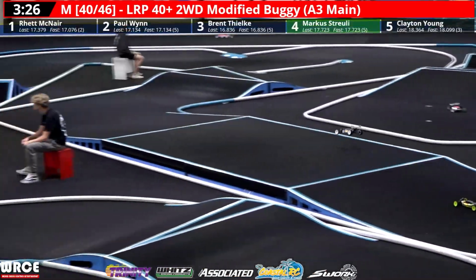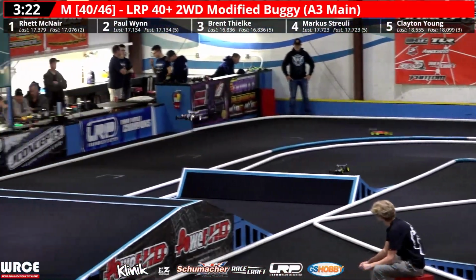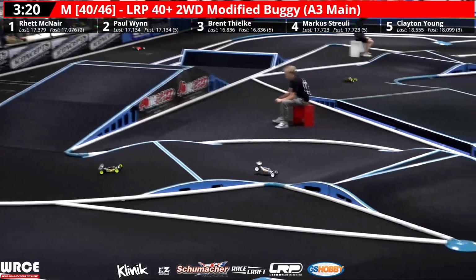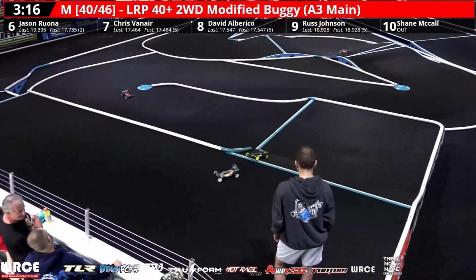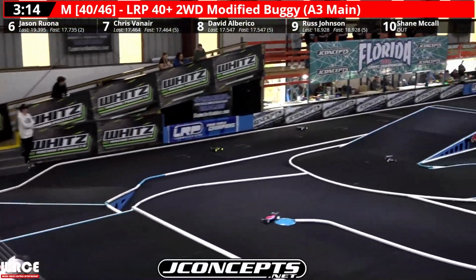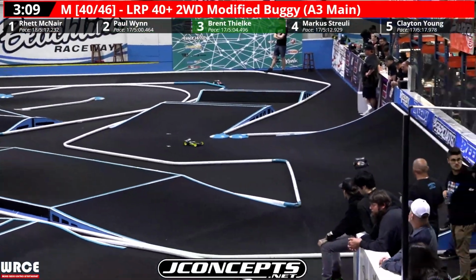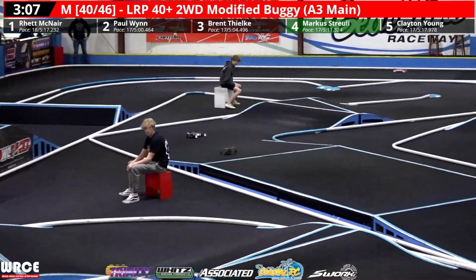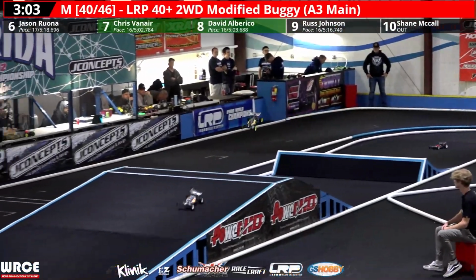TLR on top of the leaderboard right now at 40+ modified buggy. Working the middle section of the track. It is MCNAIR and Wynn pulling away a little bit here from Thielke. Thielke in that number 3 spot, trying to run down Wynn. Down the front straightaway they go, 1 and 2 very close together. MCNAIR pitching it sideways, coming off that tabletop. Able to hold on to the top spot.